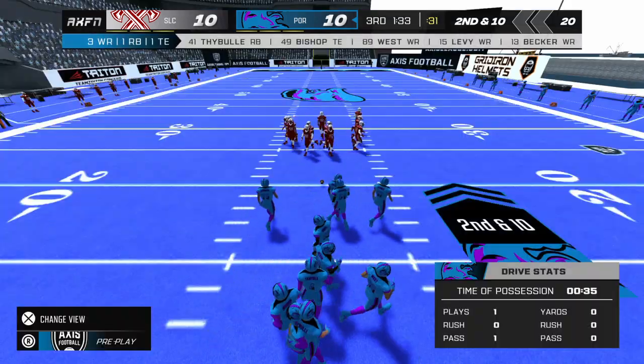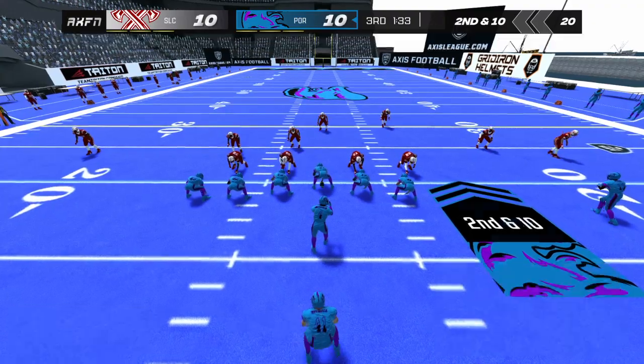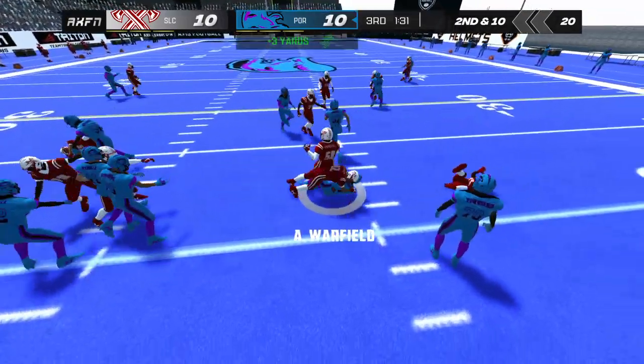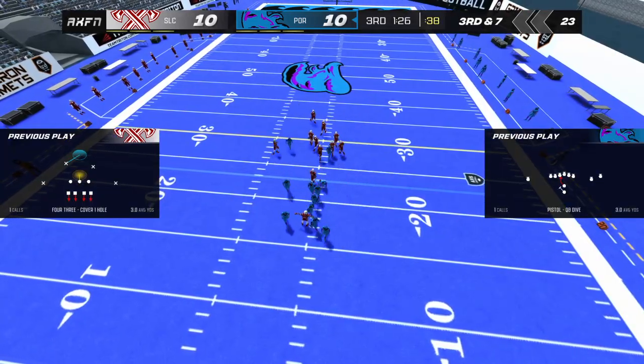The home team from the gun. He decides to keep it himself. Tackled quickly up near the 22. That gets us to third down.